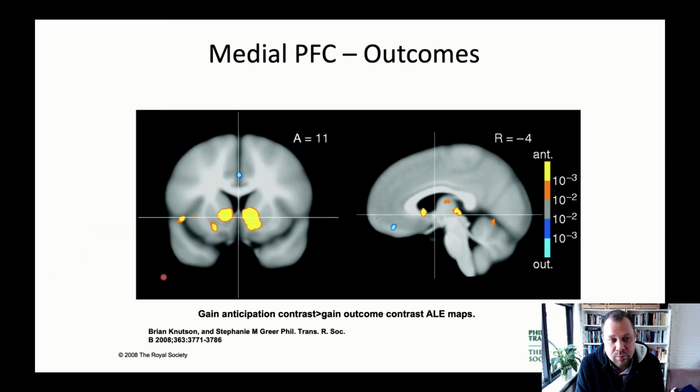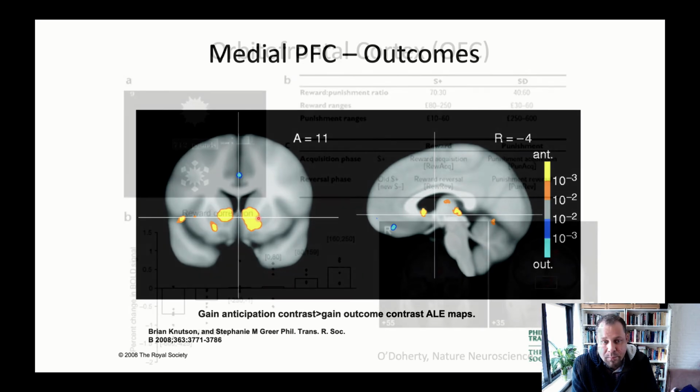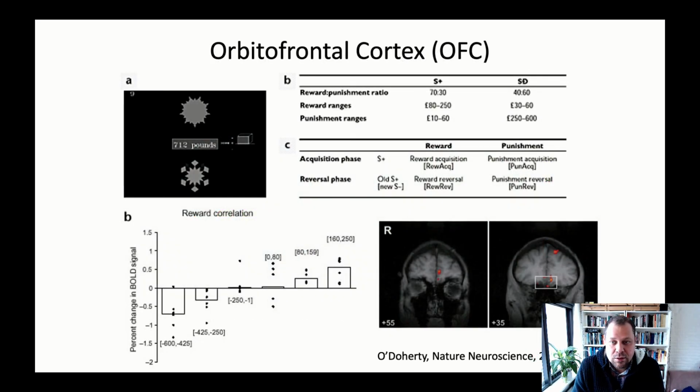And this is actually a task that has been used multiple times in multiple different contexts and has been replicated, which the authors Brian Knutson and Stephanie Greer show in this meta-analysis here. So this is the nucleus accumbens here, anticipating basically different magnitudes of outcomes. So this is another study in the series of early studies, showing an association between different regions within the reward system and increasing BOLD responses with increasing subjective value, or in this case, outcome value.